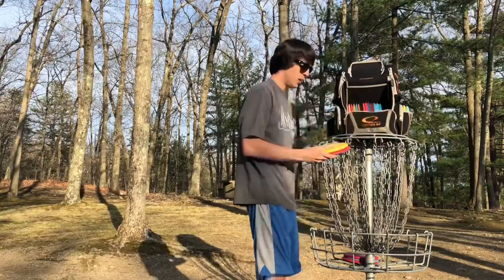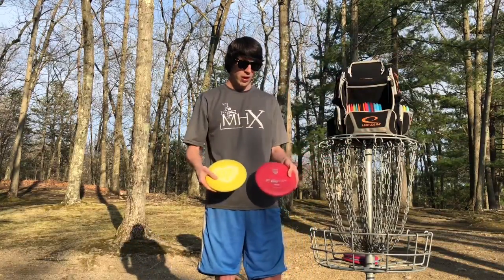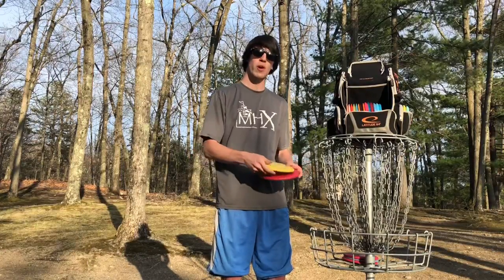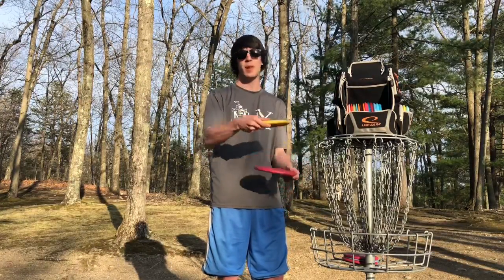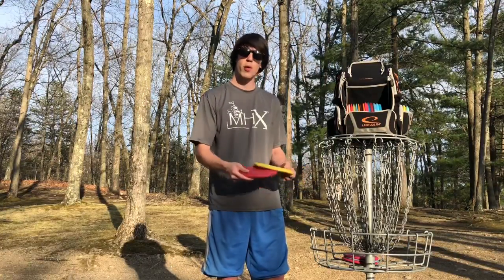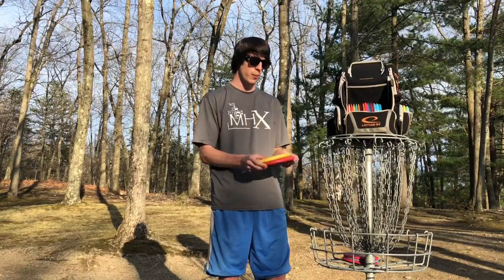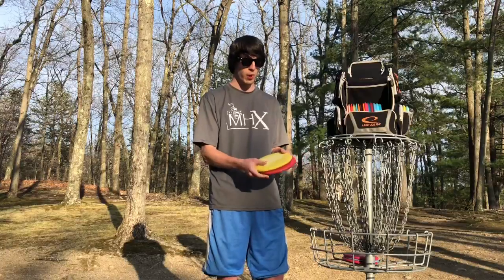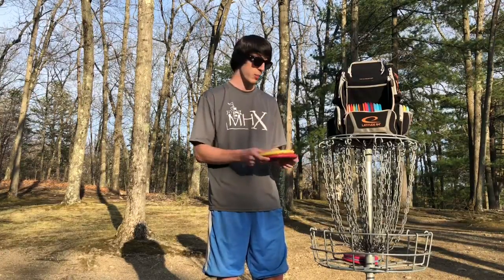On to 2 of my throwing putters. I throw the D-Line P1X. These ones are mostly for sort of hyzer flip, maybe like turnover putter shots. I've been throwing these a lot lately. This red one is a little more understable and the yellow one is a little more stable, but they'll both definitely turn over with some power off the tee. I've been throwing them off the tee a good amount, and I've really been liking the way that the D-Line P1X has been throwing.